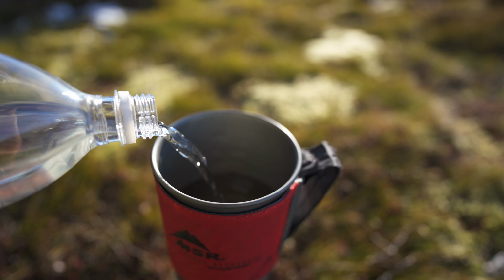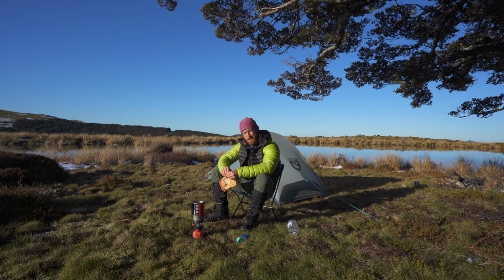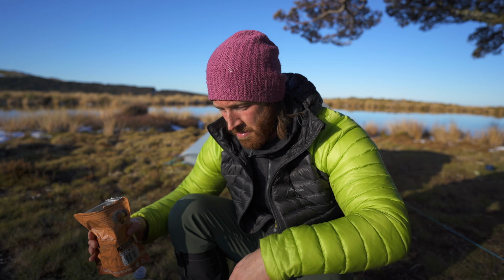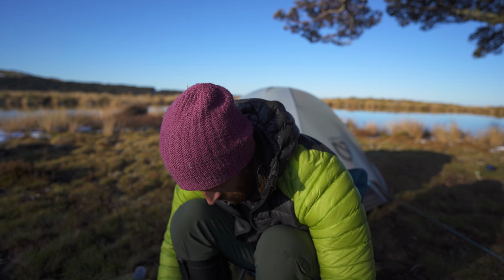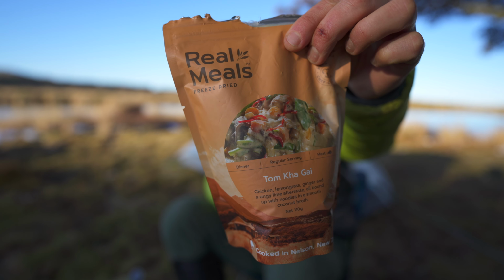Time for dinner. Really looking forward to eating this one. Oh no, it's sealed too close. So I managed to fix that. The seal on the top was sealed too close, and I had to use my teeth and rip the top open so I could open up the zip lock. Come on, Real Meals. Whoever's on the heat sealer, they've got to sort it out. But yeah, all good. Leave that for 10 minutes to rehydrate. It's going to get cold. You can feel the temperature dropping as soon as the sun's gone away.